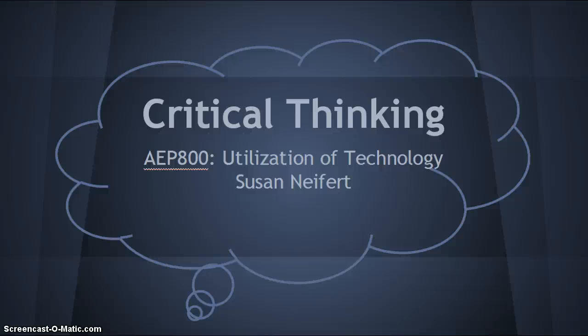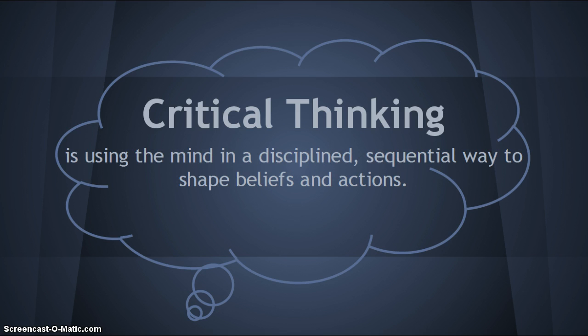This presentation is for promoting collaboration among grade level teachers as well as across grade levels for kindergarten to 12th grade in order to grow critical thinkers throughout the district. Critical thinking is using the mind in a disciplined, sequential way to shape beliefs and actions.